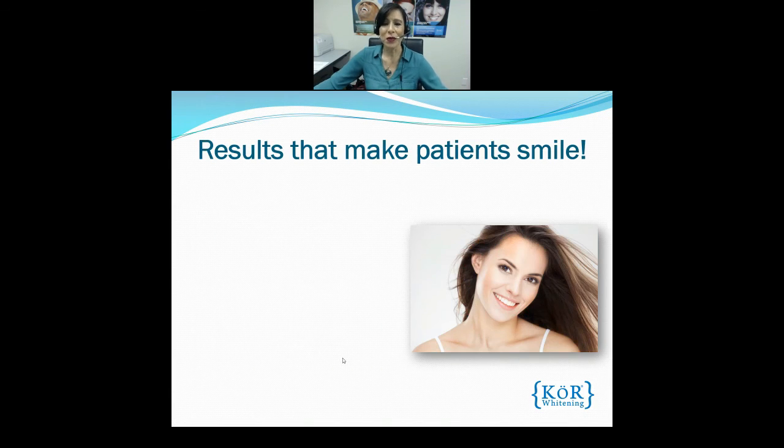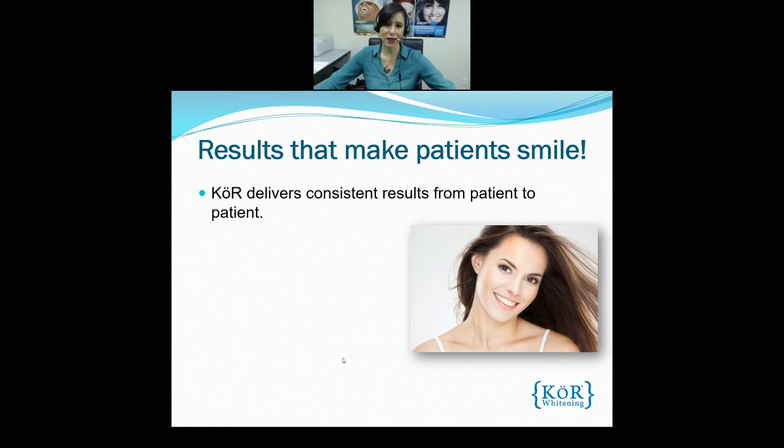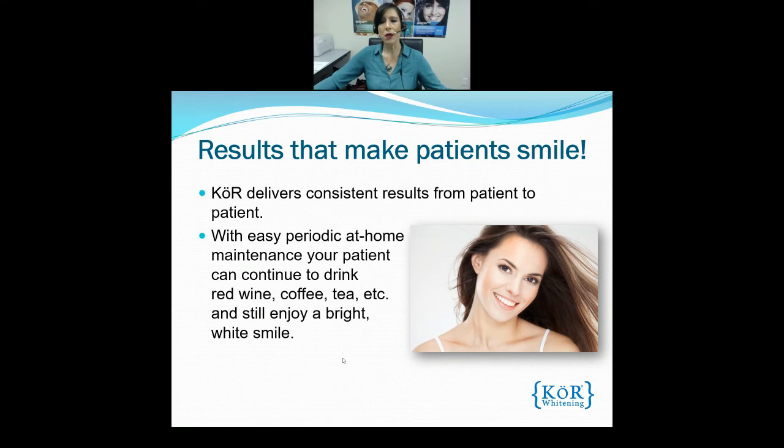So KoR makes your patient smile, but we're going to make you smile too because you'll have a whitening system that you can offer with complete confidence. You also know this is going to be the best investment for your patient because they're not just going to get white teeth when they finish the treatment. They're going to keep that result for a lifetime. And the best part, they can still drink their coffee, their tea, their red wine. Their periodic maintenance is going to keep their teeth a beautiful white smile.